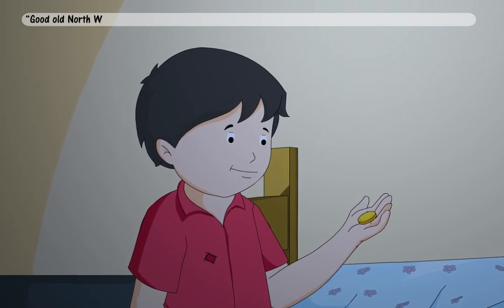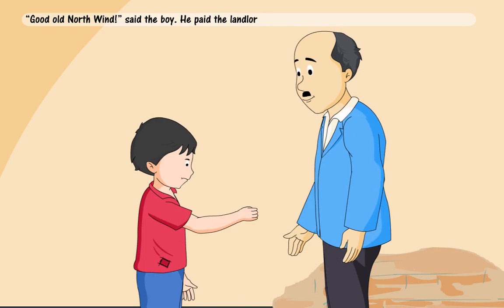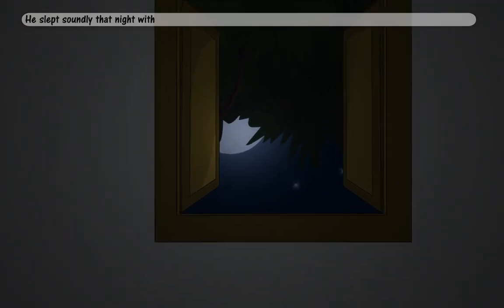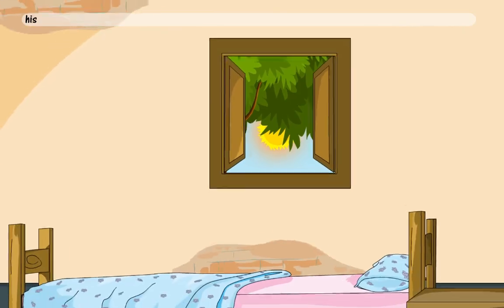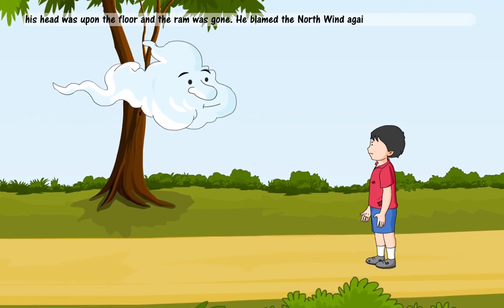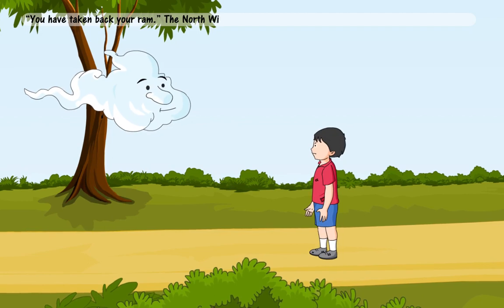"Good old North Wind," said the boy. He paid the landlord with the piece of gold for his stay and supper. He slept soundly that night with the ram for his pillow. When the boy awoke in the morning, his head was upon the floor and the ram was gone. He blamed the north wind again. "You have taken back your ram." The north wind said nothing.